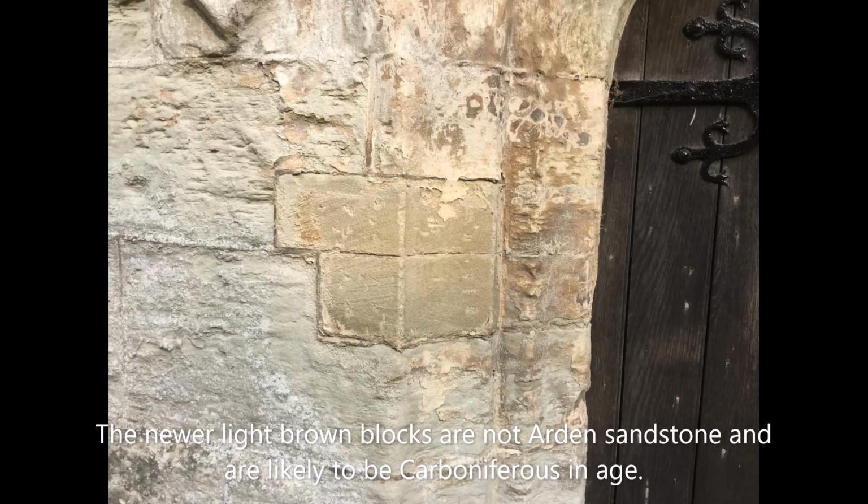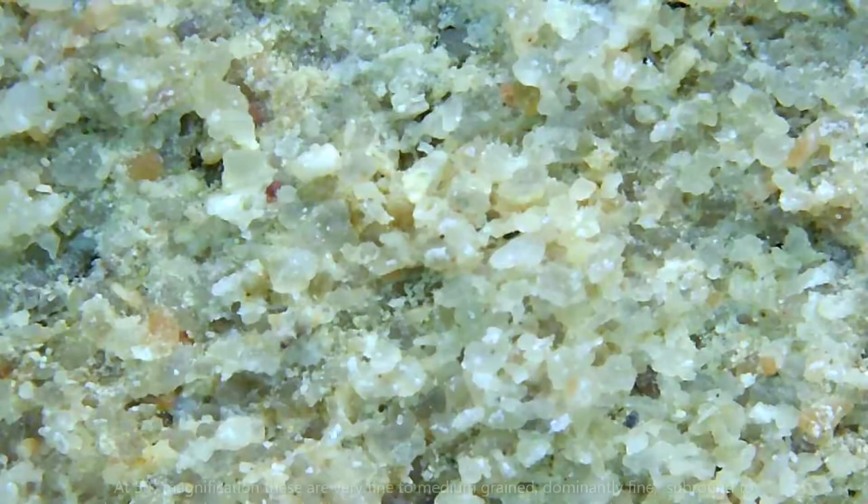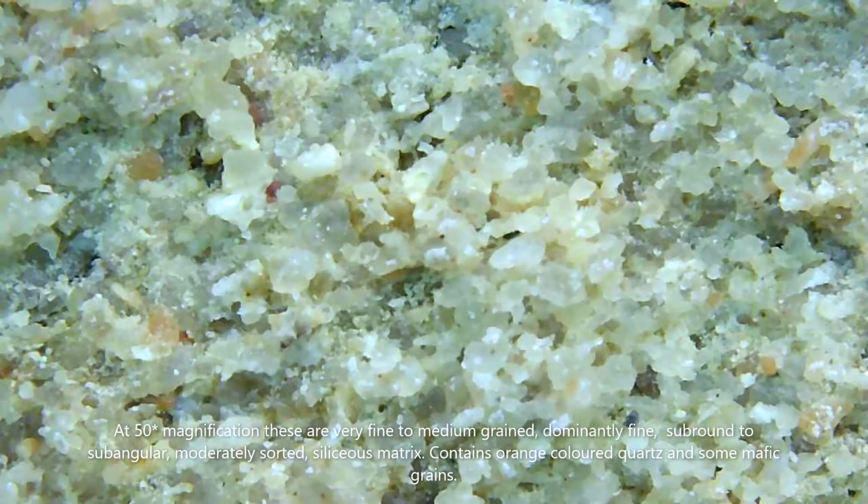The yellow-grey replacement stones used for repairs to the church seem to have come from two different sources. One is dominantly fine-grained and the other commonly medium-grained. Degradation of these replacement stones can be seen in part, indicating its less durable nature than the original Arden sandstone. Both are possibly Carboniferous age rocks of unknown origin.